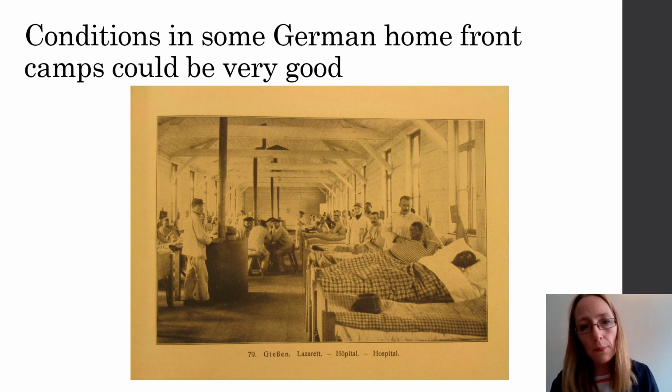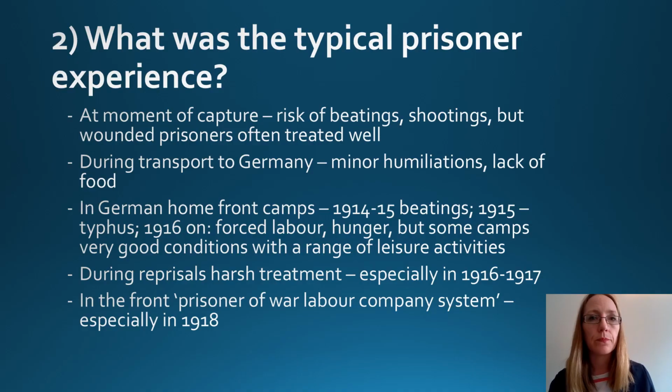Prisoner medics who were captured on the battlefield were allowed to be medical staff for their own men in prisoner of war camps. There were also German military medics as well. If a prisoner got very sick, they might be evacuated to a civilian hospital nearby if it had expertise to treat them. So home front camps were generally, for the period of the time, once they were built in 1915, quite well run in Germany.